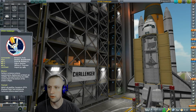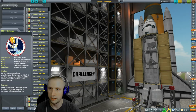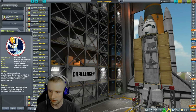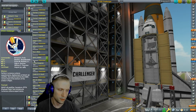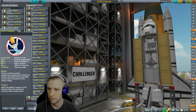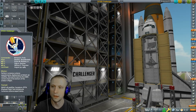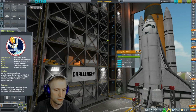Let's go ahead and get the crew loaded in, and I'll talk about more pre-launch stuff when we're on the pad. So the crew: Richard H. Truly is the commander. Daniel C. Brandenstein, he's in here somewhere. There he is. Pilot. Mission Specialist 1, Bluford, all the way down here. Bluford, sorry. Dale A. Gardner, MS2. And then William Thornton, MS3. Bluford's special for this mission, and we'll talk about him on ascent. So we got the crew loaded in. Save. We'll load up the payload and move it out to the pad.